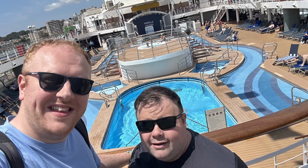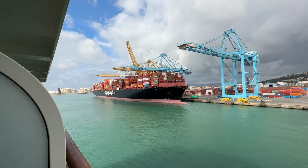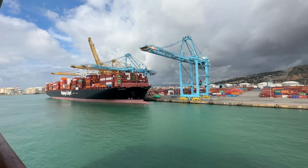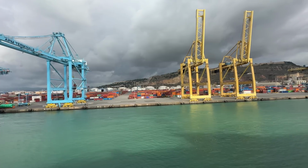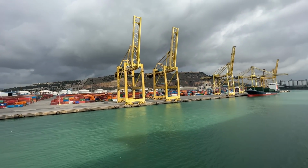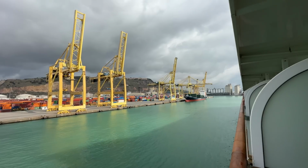Unfortunately, our cruise has come to an end on the glorious Marella Voyager, and it was her inaugural cruise that we were on. So we've just arrived back home, and we wanted to do our recap of our last day on board. The ship was docked in Barcelona, and Marella obviously offer plenty of excursions that you can either book before you go on your cruise or when you're on board at the destination experience desks.